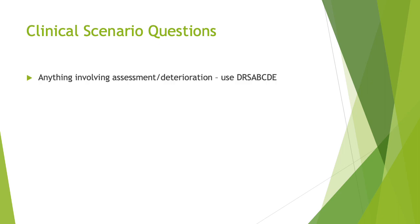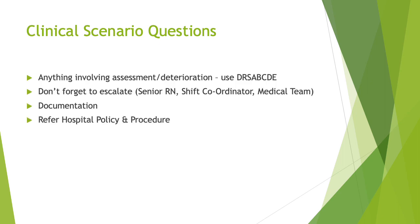But whatever clinical scenario question you get asked, these are the things that you're going to want to be including in your answers. If you do get asked anything about deterioration or patient assessment or anything like that, use your doctor's ABCD acronym. Do not forget to mention the fact that you are going to escalate. That is really important. They do not want you as a graduate nurse to be going like, yes, I can do everything all by myself, because that doesn't make you a safe practitioner, and they want to know that you're safe. So what they want to know is that you know that you should be escalating concerns to your coordinator or the medical team or the senior RN team.